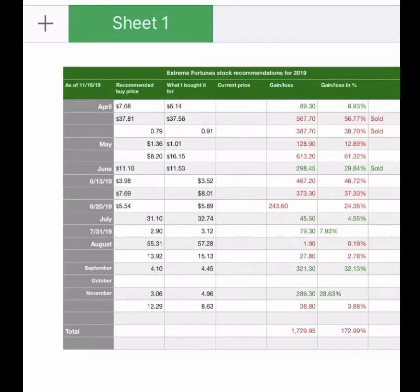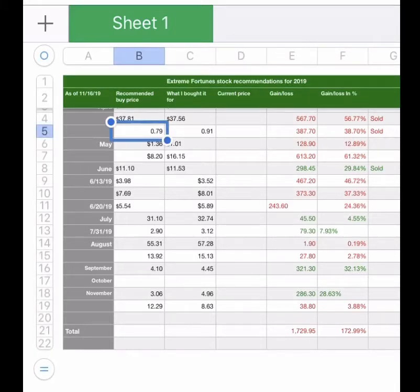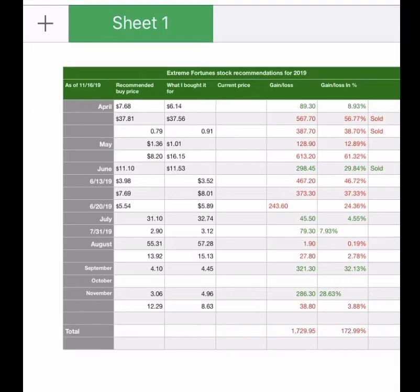Some I bought at almost the same price that Extreme Fortunes recommended. For instance, this one here was recommended at 79 cents, and I bought it at 91 cents. So it was almost about the same. And this one I bought at $1.01. It was recommended at $1.36.